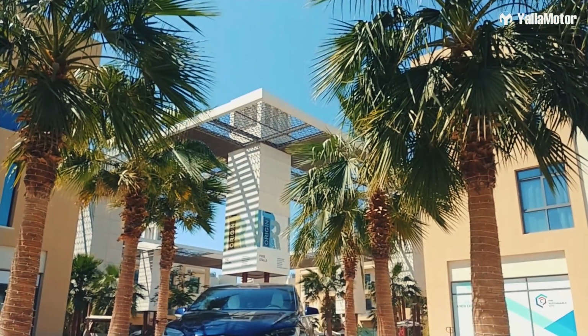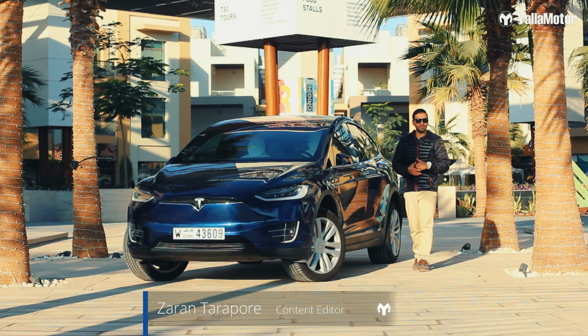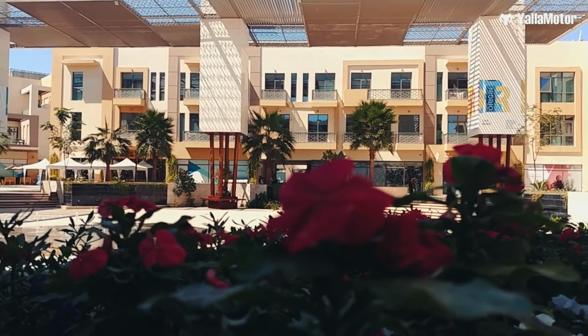This is the Tesla Model X. It's the fastest, the most capable, and the most expensive Tesla currently on sale. And to match its eco-credentials, I'll be reviewing it in and around Dubai's sustainable city.